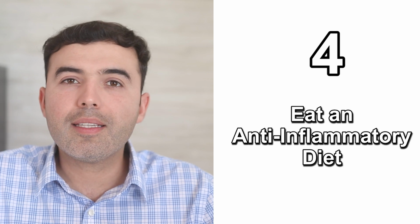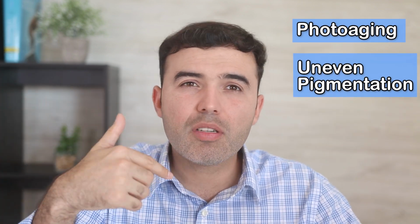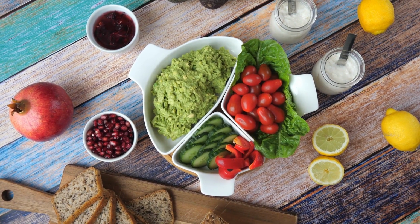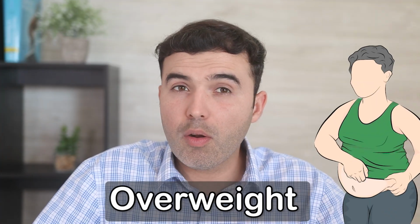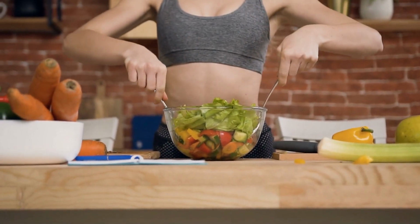Number 4, eat an anti-inflammatory diet. Believe it or not, an unhealthy diet and lifestyle can lead to many conditions of the skin: photoaging, uneven pigmentation, less skin repair, dryness, sagginess. And this is one of the reasons why it's very important to address dietary factors, because if you do not eat correctly, how can you expect your skin to stay healthy? Impossible. Just to have an idea of how important this is, being overweight and obese is linked to skin discoloration. This means that maintaining a healthy diet and weight can actually improve skin coloration, prevent breakouts, and do a whole lot of things.